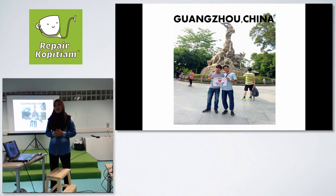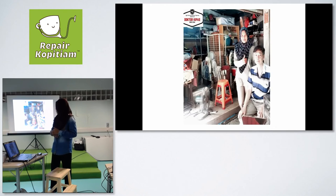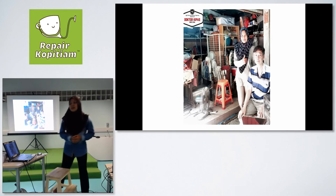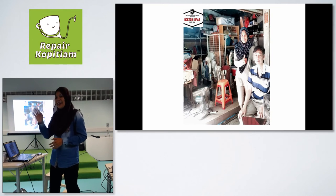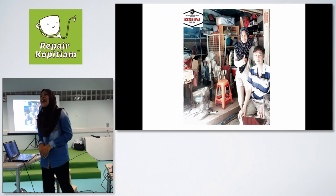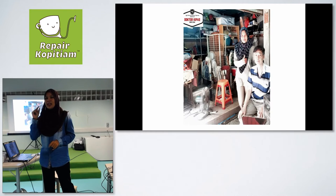I have my supplier there in Guangzhou, so I just brought the banner and those two young guys. And also I got Mr. Lim from China. He also repairs fans in Guangzhou. I'm very lucky to meet him. I was just lingering around the city and I found him. And I said, hi, oh, you repair fans. I can speak a bit of Mandarin because I used to study at university.